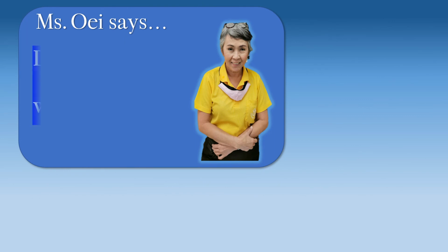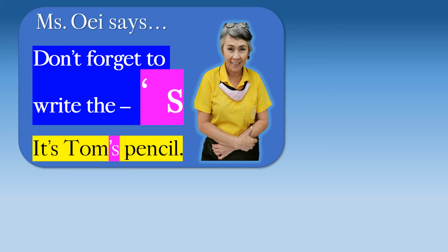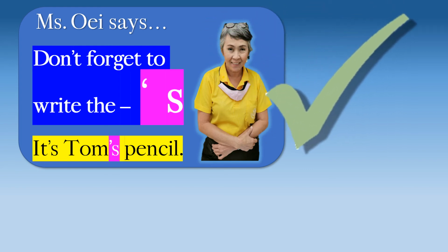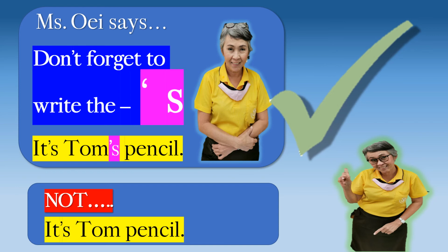Okay, what does Miss Oi say? She says, don't forget to write the apostrophe S when we are talking about something belonging to someone. So here we have it's. Now we know that is it is. Tom's. Now this apostrophe S means belonging to Tom. Not belonging to Ken, not belonging to Ter, not belonging to Puchai. Tom's, belonging to Tom. It's Tom's pencil. This is the correct English. Not it's Tom pencil. This is wrong.